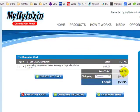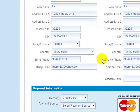Okay, so the product's $44, and the shipping is an additional $9.95 for your total of $53.95. And when everything's ready, click on Check Out Now. It'll bring up the screen just to make sure that all your billing and your shipping is correct. And then you can choose to either use your account balance or use your credit card.